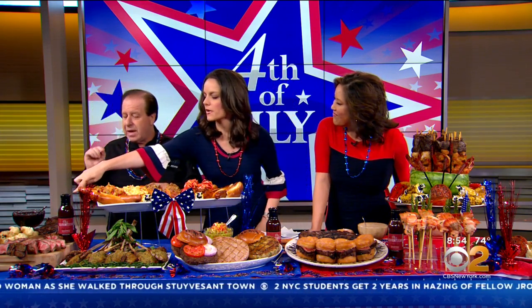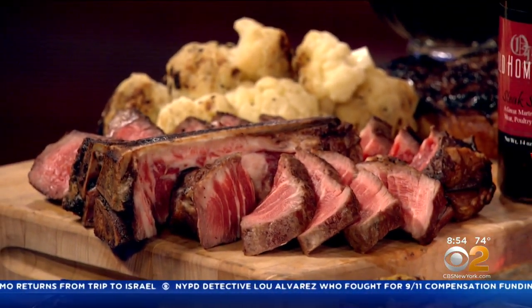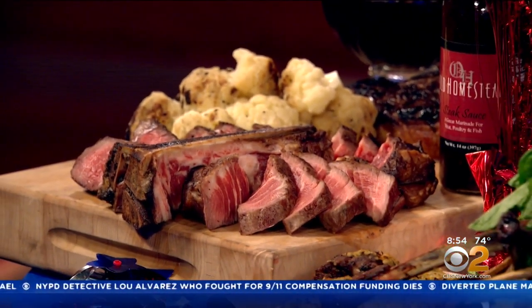Let's kick it off with the Old Glory. I call it the red, white, and blue steak. It's a USDA prime porterhouse from the Old Homestead meat locker. And of course, the red is the inside of the meat. The white is cauliflower florets, and the blue is a blue ragu steak sauce.